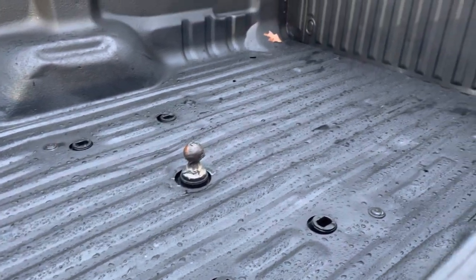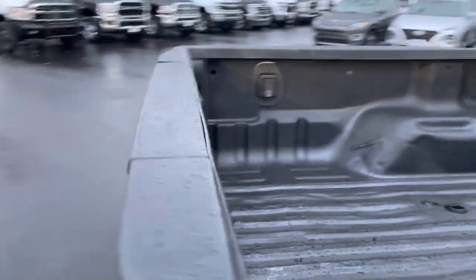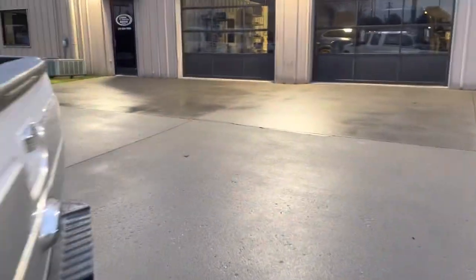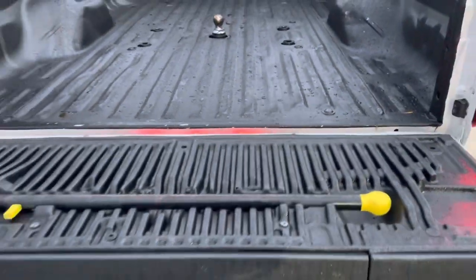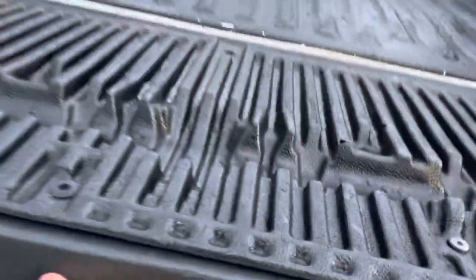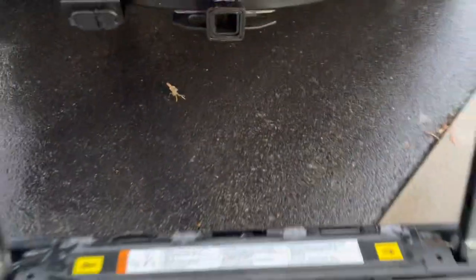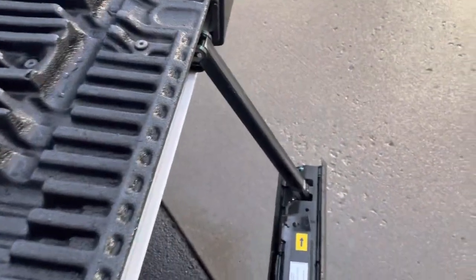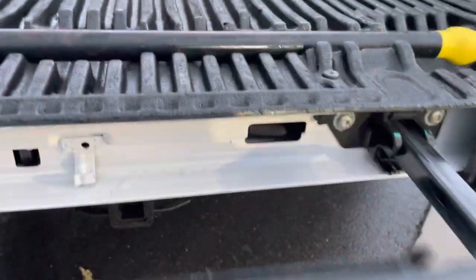See that bed liner with the ball in the bed all greased up. Of course, it's got the pull-out step. If I can get this unlocked. Of course, we'll do the inside here in a second as well. See if I can do this one-handed. Looks great. Everything's functioning as it should back here. Let's see if I can do this. Just want to try to show you as much as I possibly can without you being here.